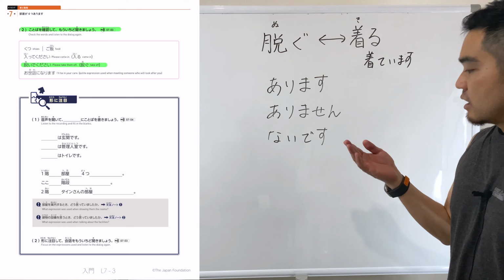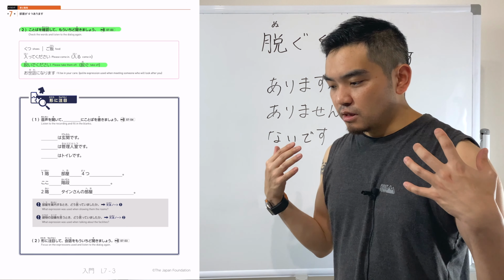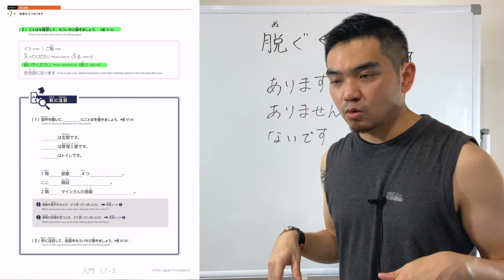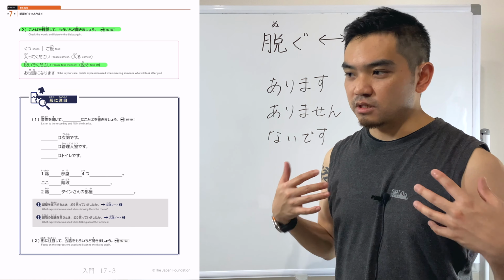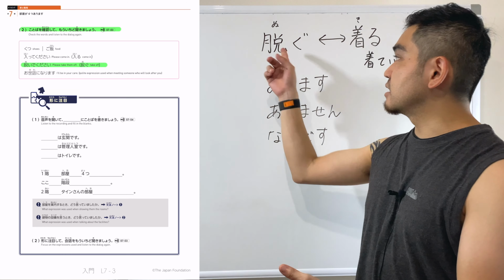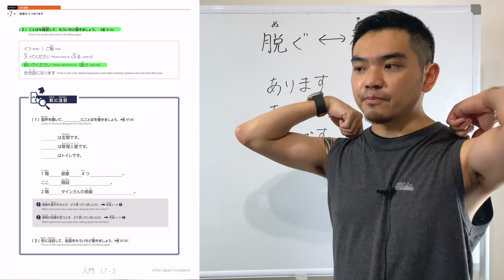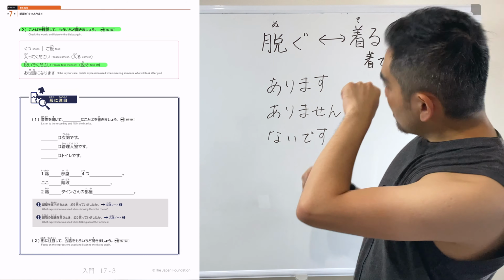Well, the same thing. 脱ぐ. You're putting on shoes, or socks, or pants, trousers, or a shirt, or anything you're putting on your body, then you 脱ぐ, okay? So if I 脱ぐ this shirt, then I'm gonna take it off, okay?